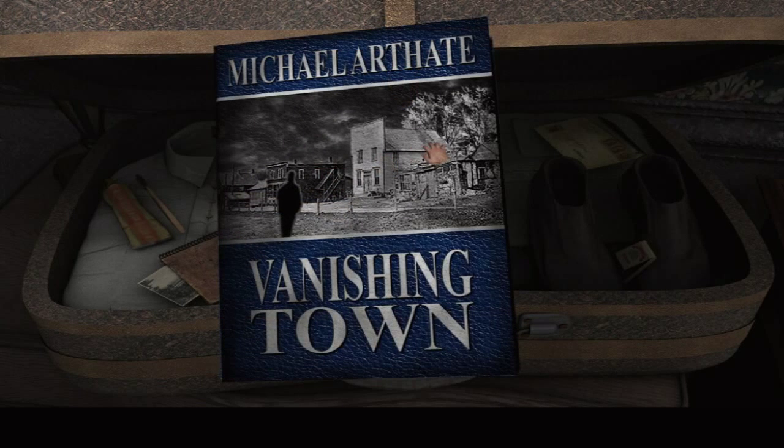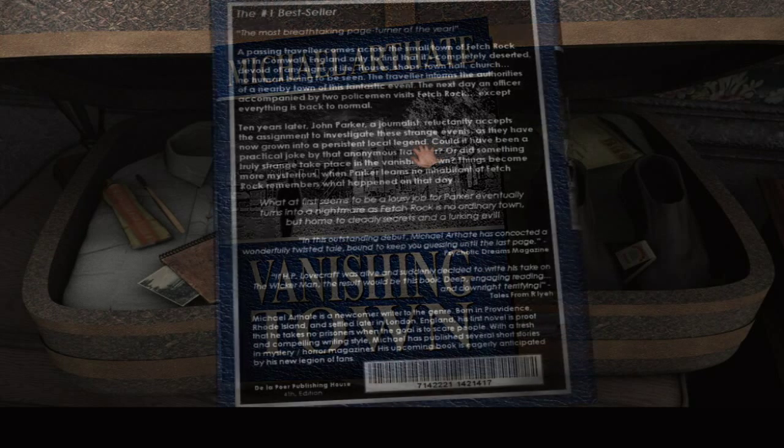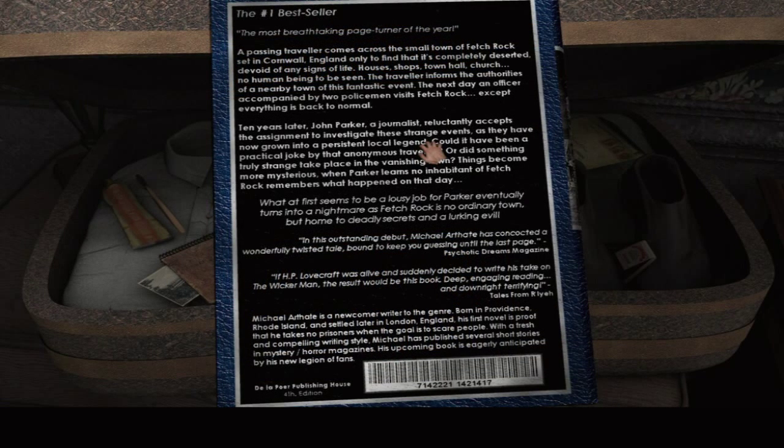I have Michael, I think, is that my character? Vanishing Town. The #1 bestseller, the most breathtaking page-turner of the year. A passing traveler comes across the small town of Fetch Rock in Cornwall, England, only to find that it's completely deserted, devoid of any signs of life. Houses, shops, town hall, church, no human being to be seen. Traveler informs the authorities of a nearby town of a fantastic event. The next day, an officer accompanied by 2 policemen visits Fetch Rock, except everything is back to normal.